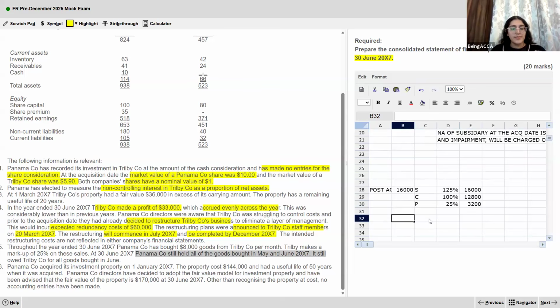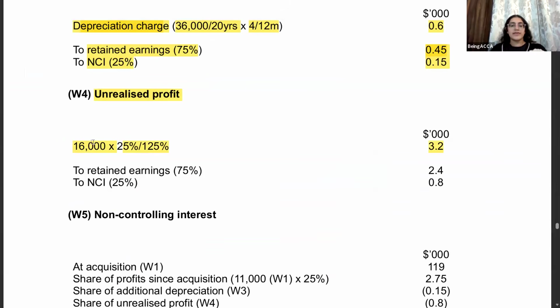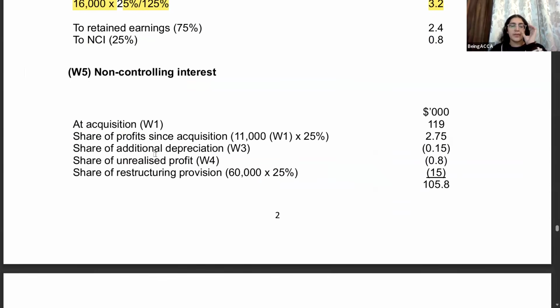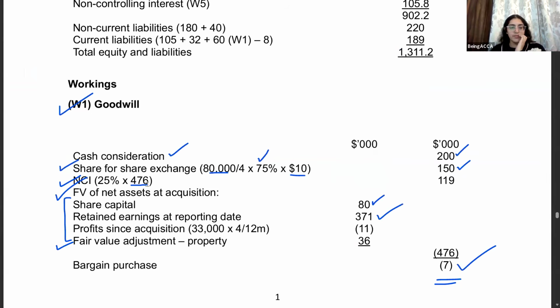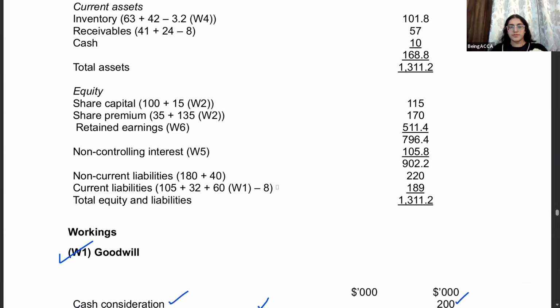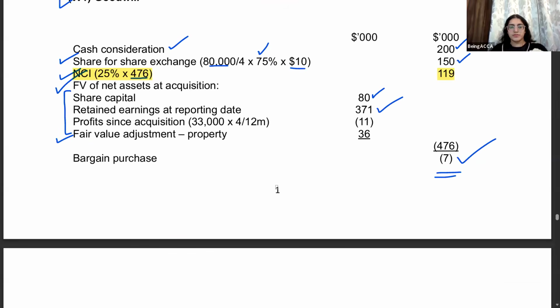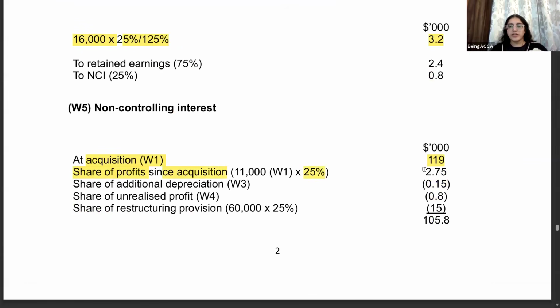So this 32,000 should be split between both the parent and the NCI because it was sold by the subsidiary, right? So we have 16,000 into 25 percent divided by 125 percent, 3.2 million, right? And then this will be split between the retained earnings and the NCI. Then coming to non-controlling interest, the acquisition amount we found from the working note number 1, which was 25 percent of the fair value of net assets of the subsidiary, 119. So in the NCI working note, we will bring that 119 down. Then share of profit since acquisition, which is again the profit which was 11,000, right? Profit since acquisition, 33,000 plus into 4 into 12. So that's the profit since acquisition into 25 percent because that's the NCI share.